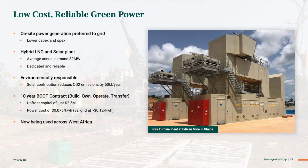So not only is it very green, it's going to save a huge amount of emissions over running HFO, but it also is very economic. And it's also going to be on site and therefore a lot more controllable and a lot more reliable than other sources of power. In this case, we've used a BOOT contract, build, own, operate and transfer, to reduce the upfront capital. But the bottom line power cost, including transport of the LNG, at least to start with from Prestea in Ghana, will be just under 8 cents a kilowatt hour. So a very competitive cost. So throw that back into the economies of scale and the relatively low rock hardness. Again, it means we can keep those processing costs, those operating costs, at the lower end of the quartile to be able to take advantage of these things.